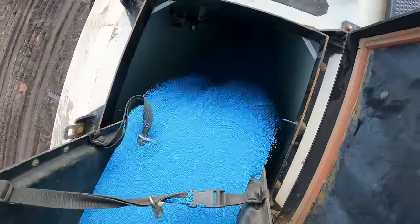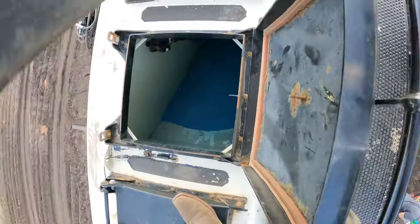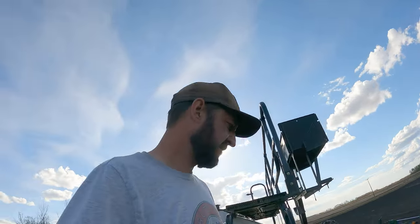A little different seed. Bags of canola, calibrated, should be good to go.